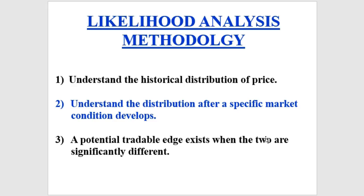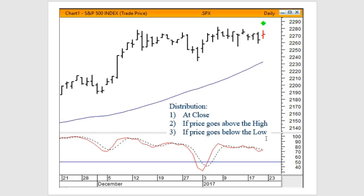Now we're going to look at this distribution after a specific market condition develops, our market condition that I just showed you. And we're going to look at the way price was distributed as of the close. We're going to look at the way price was distributed if it went up above the previous day's high.